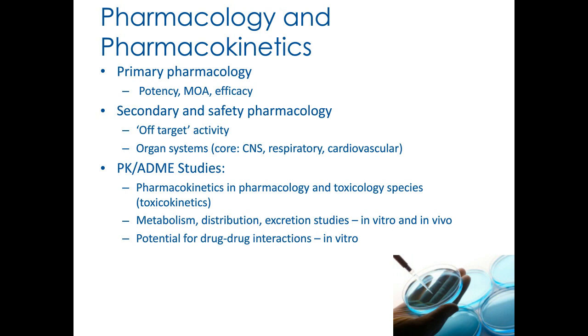And secondary and safety pharmacology studies are also often required. These assess off-target activities. Safety pharmacology focuses on organ systems. The core battery is typically expected for an initial IND. There may be some additional organ systems that need to be evaluated depending upon your class and any findings that you may have in your tox studies. CNS, respiratory, and cardiovascular make up that core.